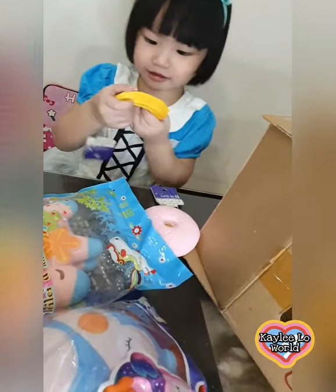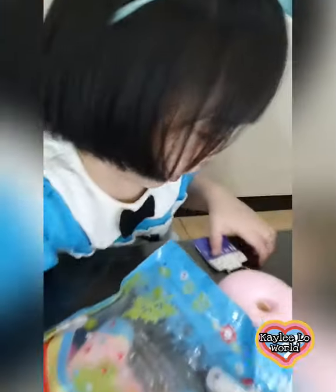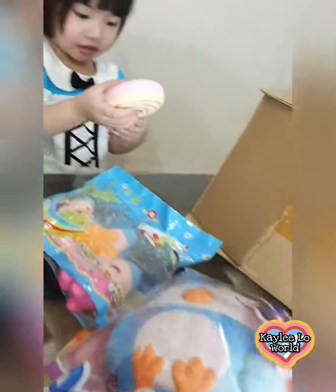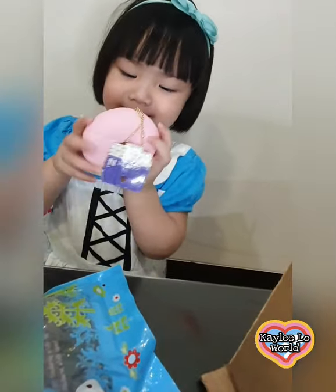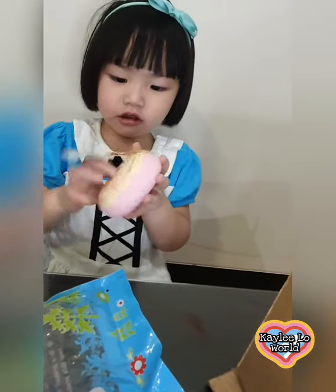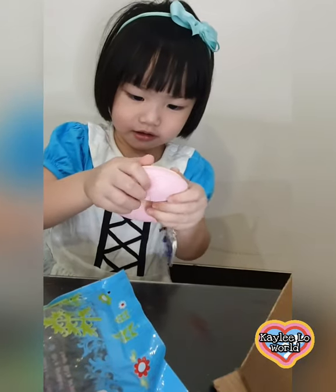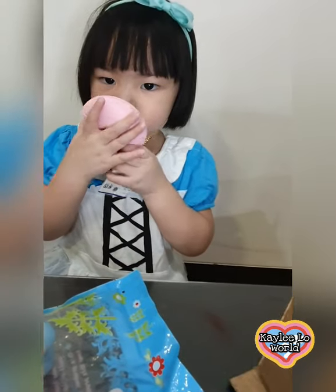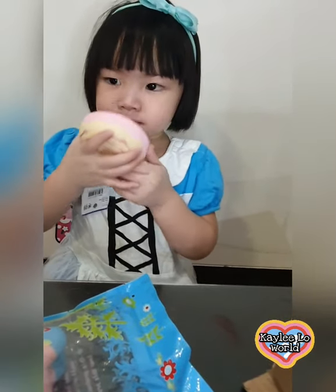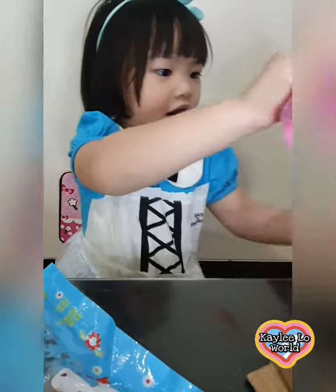Look at that orange side of here. Yeah, smells so good. Mommy, smell it. I already smell it. Oh, it's a big box. Yeah. Lots of donuts. Bread all over here. Ooh, it's so soft. Yeah. It's so squishy. Smells good. Yeah, it smells really good.